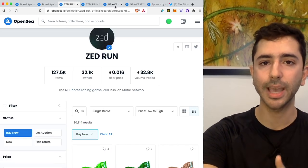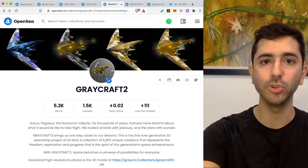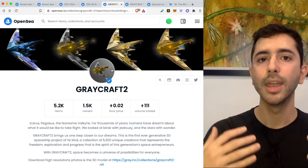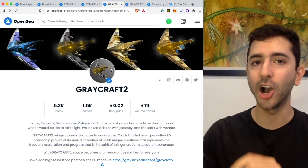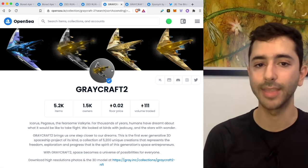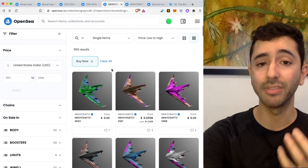I think a better example is this project over here, Greycraft. These are crafts that will be used in the metaverse. So when you're getting into these utility-based tokens that are not based so much on the way it looks, but on what it actually brings you in a metaverse or in a game, you are betting on people actually participating in that metaverse or participating in that game.